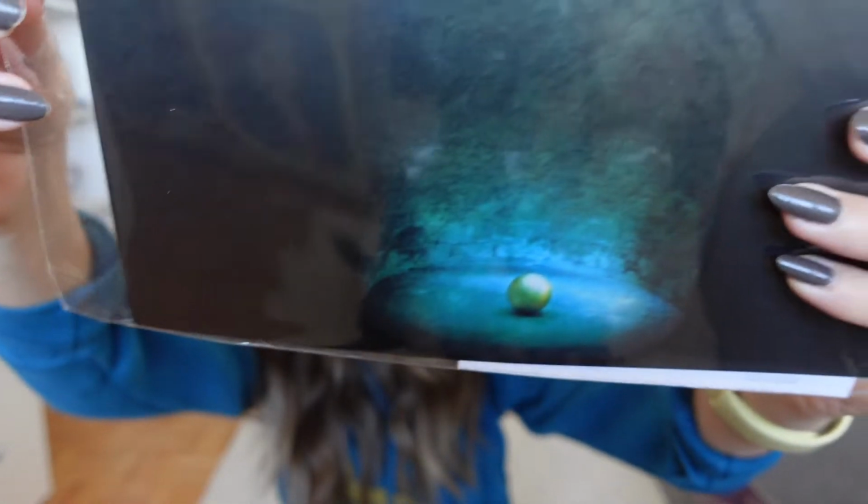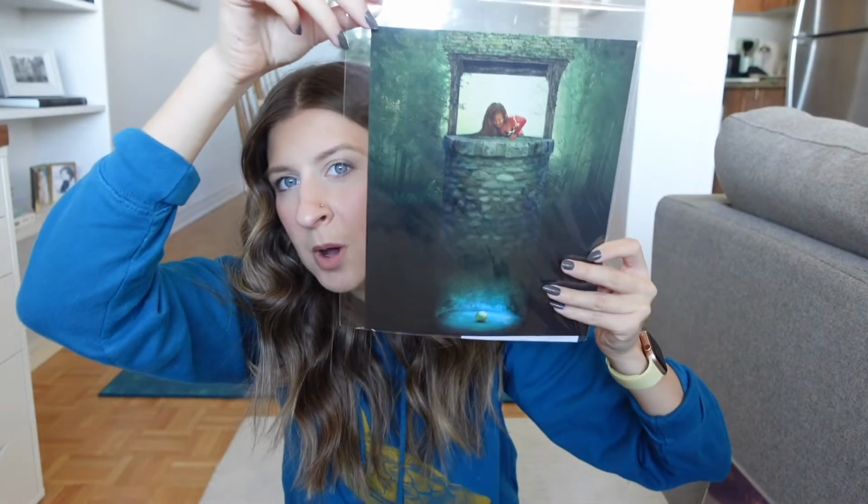And then we have the Princess and the Frog. So here we have another one of my roommates. So nice. I actually had her looking over a bathtub. So funny. And you have the well right there. And here we have the ball that she drops down at the bottom of the well.